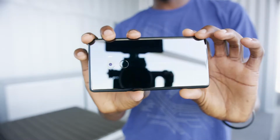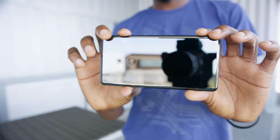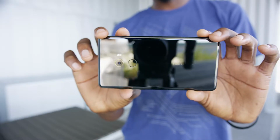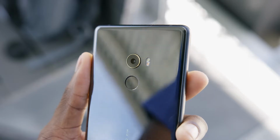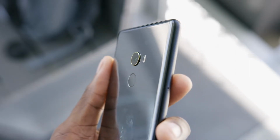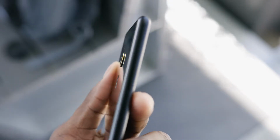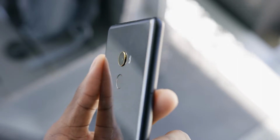So it's now a 12 megapixel Sony IMX386 sensor with optical image stabilization, an f2.0 aperture, and still inside that 24 karat gold ring in the middle of the back of the phone. So no dual cameras on the back of this guy again, but it's definitely an upgrade in the camera department, even if it's not quite to the level of what Samsung and Apple are doing right now.